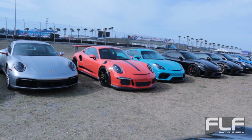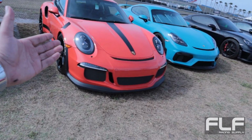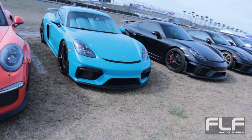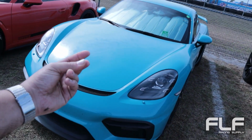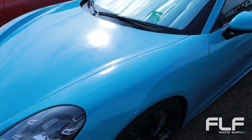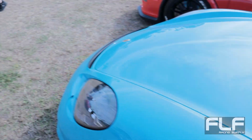All right, and here we have a true 991 GT3 RS in Lava Orange. And this appears to be a Cayman GT4. I think this is Miami Blue. Yes, definitely. Oh, what a beautiful color.